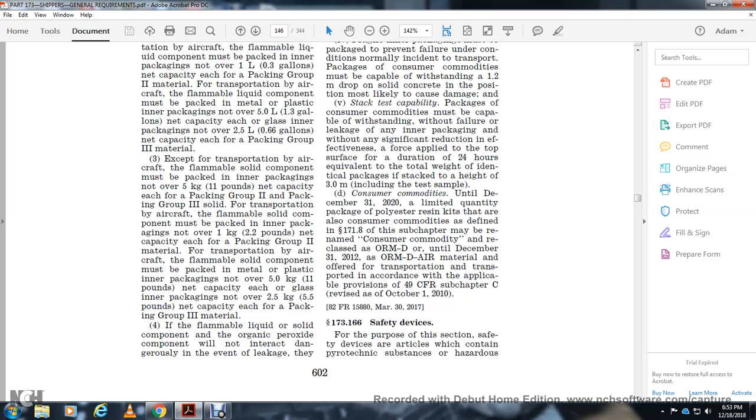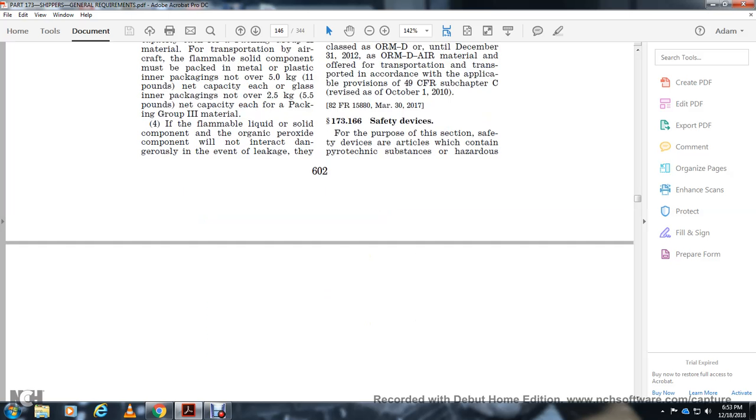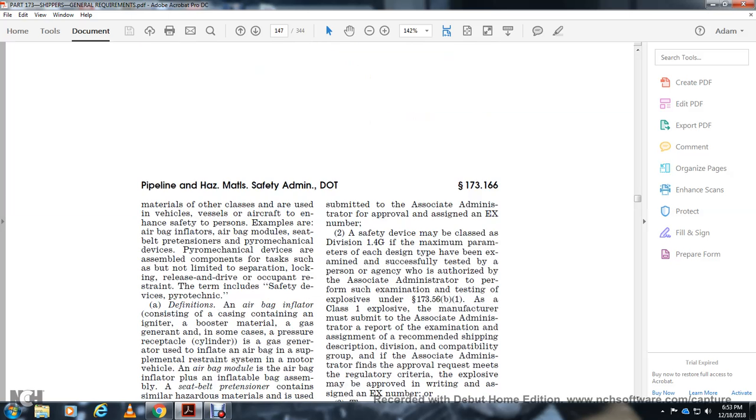173.166 safety device for the purpose of this section, safety device means an article containing a pyrotechnic substance or other hazardous material that is used within the vehicle or aircraft to enhance the safety of persons. Examples are the airbag inflator, the airbag module, and the seatbelt pre-tensioner with a pyromechanical device. The pyromechanical devices are components that protect, including but not limited to separation, locking, releasing, and drive of the occupant restraint, within the term that includes the pyrotechnic safety device.